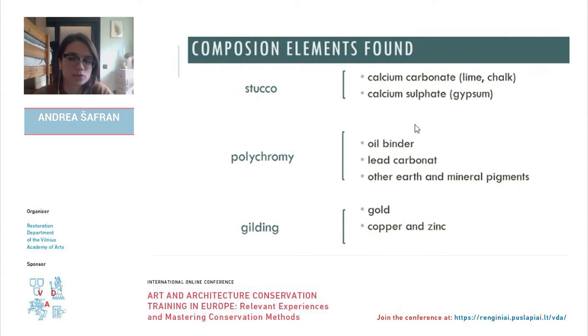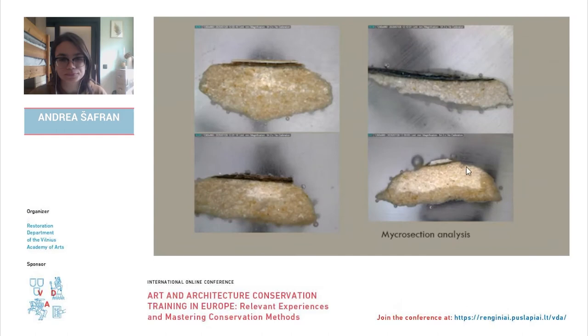The stucco is of a common composition, a combination of lime and gypsum. The polychromy is done with oil paint, and the gilding, depending on the layer, is either real gold or, in others, a mix of mostly copper and zinc. Here we see some microsection analysis, which proves the existence of three polychrome layers, as well as a thin layer of varnish between them. We can also see the fine granulation of the stucco. Deeper stucco analyses weren't made because of their destructive nature.